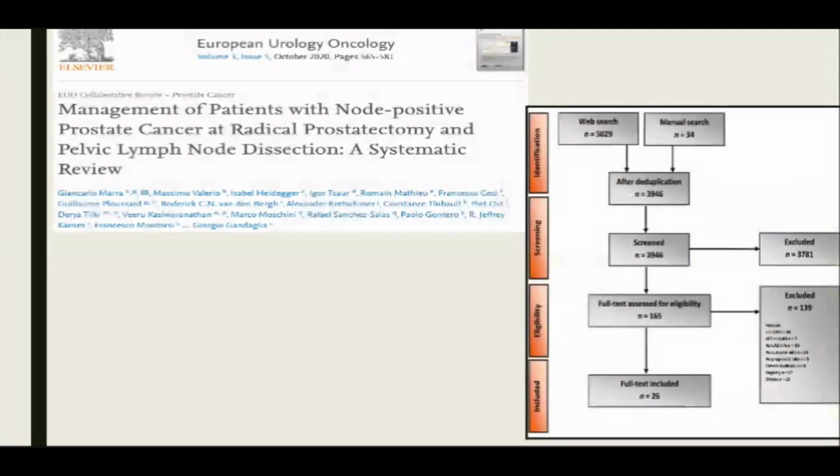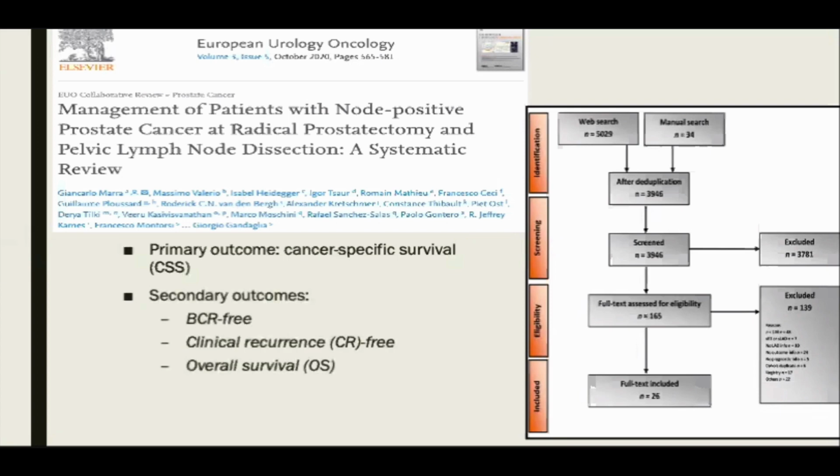So what they did is they looked at retrospective studies that had at least 100 patients in them with N1 pathology, non-metastatic patients, and they looked at overall 26 studies, 23 of which were retrospective, 3 RCTs, and the primary outcome they looked at is cancer-specific survival, with secondary outcomes in this case being biochemical recurrence-free survival, clinical recurrence-free, and overall survival.